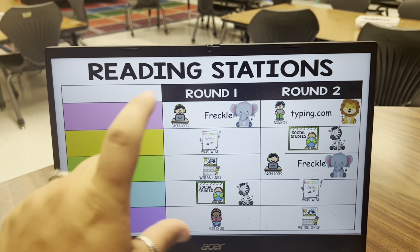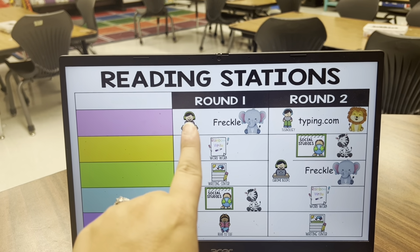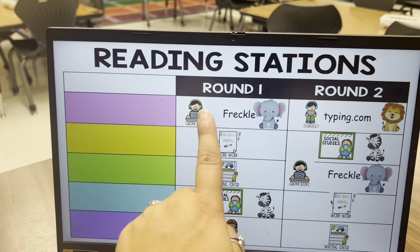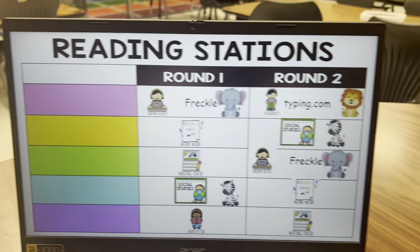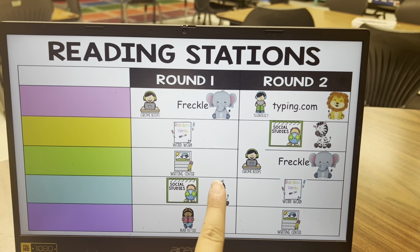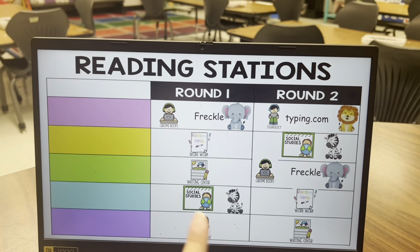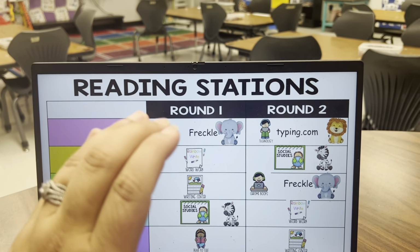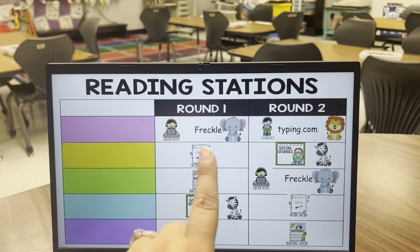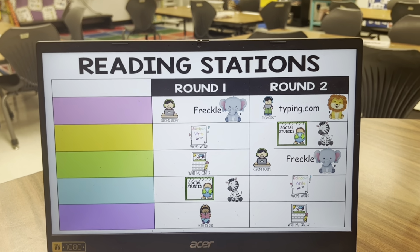So they go round 1. So we do 2 rotations, like I said. This will be their round 1, and I do pictures because it helps them. And then this is the picture of the table that it's at. So they can see that I'm at Freckle, and it's at the elephant table. I'm at typing.com, and it's at the lion table. I'm at social studies, but it's at the zebra table. And then I have a specific word work center and a writing center. They have specific tables. And of course, Read to Self is in the library. So that is what they do every day. These are the centers we have. We have Freckle, we have typing.com, we have word work, we have writing, we have social studies, and we have Read to Self. Those are the centers that I do every single day.